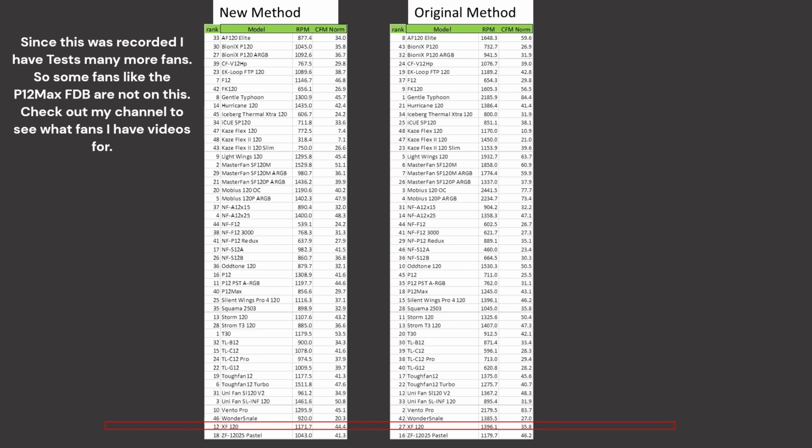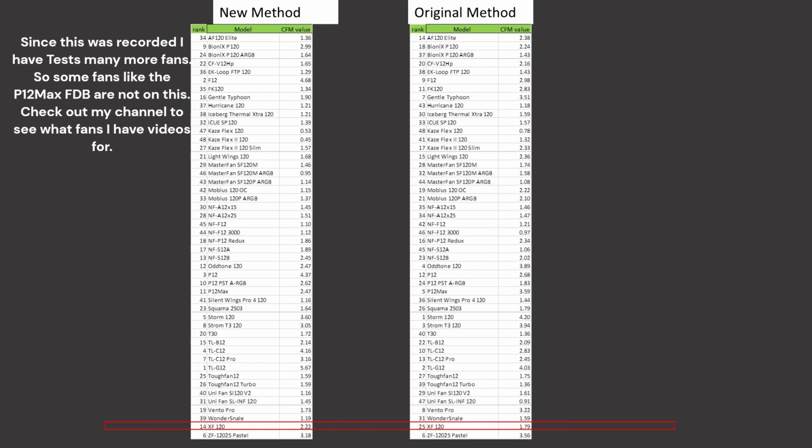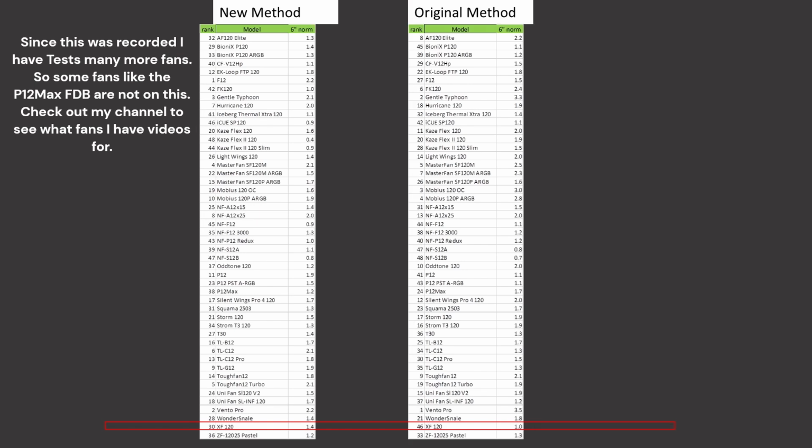CFM testing, noise normalized, it was ranked 27th. It is now ranked 12th, so that is a huge improvement. CFM 100% PWM fan signaling, it was ranked 22nd and retains that position. CFM testing, value proposition, it was ranked 25th, it is now ranked 14th, so again, a big improvement there. CFM testing, 100% PWM fan signaling, value proposition, ranked 25th.